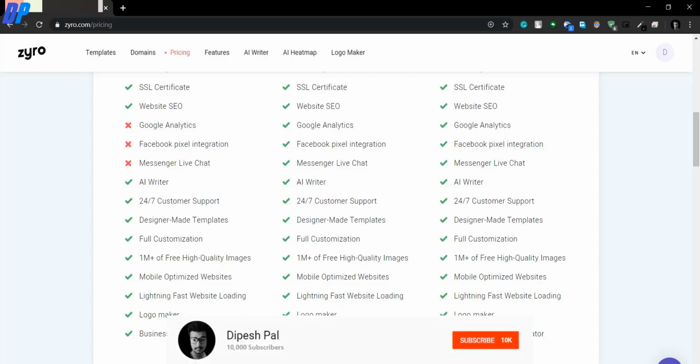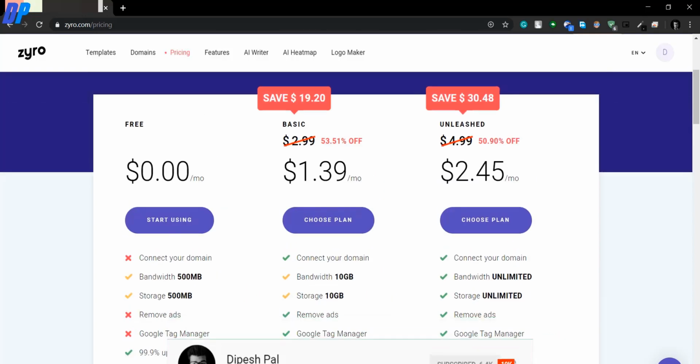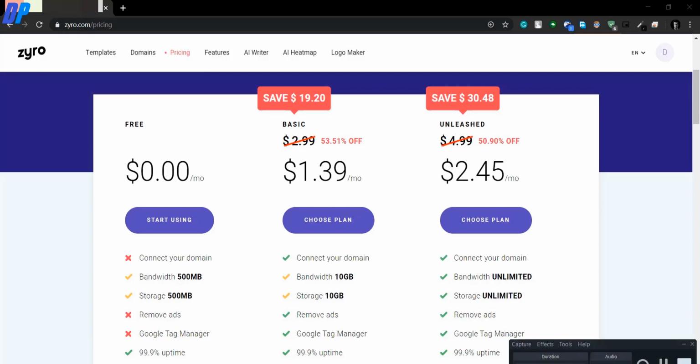You will also have a logo maker for your website. If you just want to start a website, you obviously need a logo, so you can create your logo, and you can also create a slogan for your website.